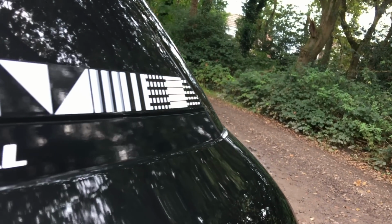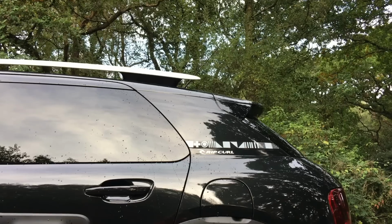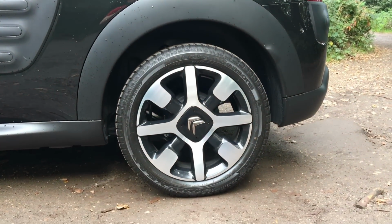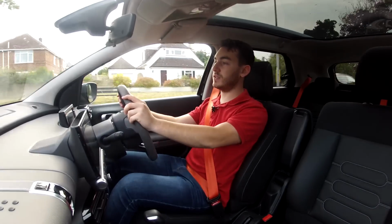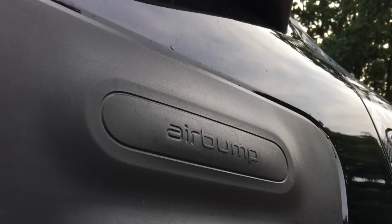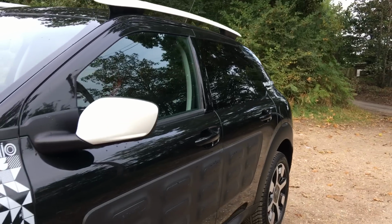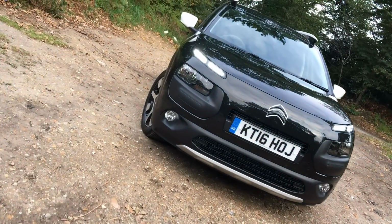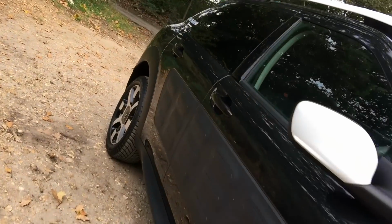This specific Cactus is actually the Rip Curl Special Edition, a partnership between the rather trending surfing company and Citroen themselves. Now, this one in black looks a bit more subtle than one maybe finished in a vivid yellow. Amid the sci-fi externals that come standard with every Cactus, including those rather unique and opinion-splitting air bumps, you'll notice little Rip Curl details such as the unique patterning, smattering of logos, and this being based on the top specification flare model means it gets 17-inch alloy wheels.